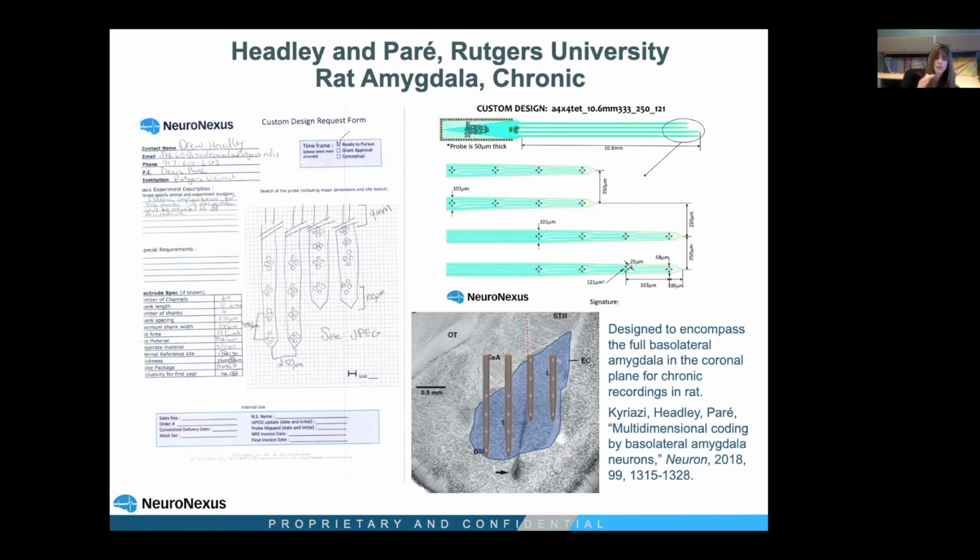and adjusted the spacing of the tetrodes so that he got the optimal placement. I think you can see the spacing on those tetrodes is 333 microns. So he was very precise in terms of where he put those tetrodes. And there's a publication listed there that resulted.